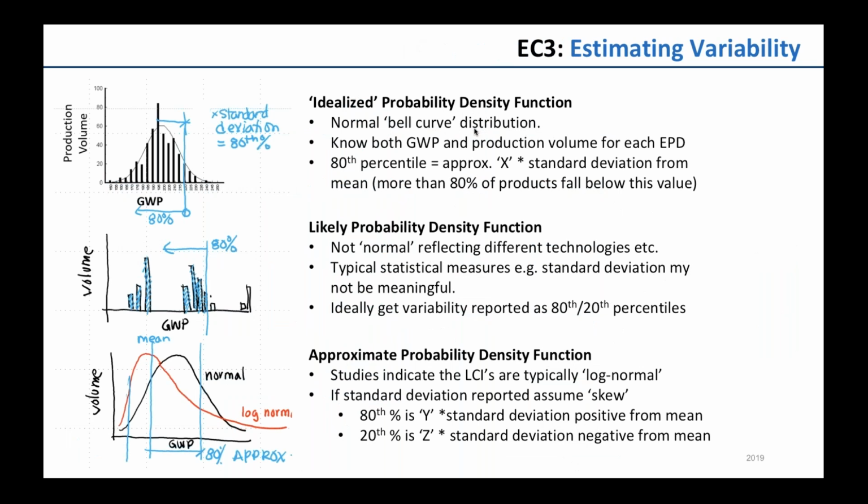I'm not going to go through the details of estimating variability, but I'm just going to give a quick overview. If you wanted to estimate the 80th percentile, you need to have a probability distribution function. You need to know both the global warming potential, embodied carbon, of a product and how much product is produced. If we are given standard deviation, we can make decisions only if we have a normal distribution. And within the building product space, we know that there are many different product types in which there is not a normal distribution of production volume.